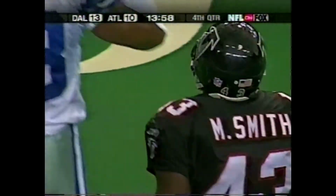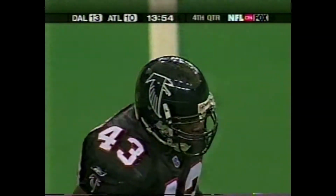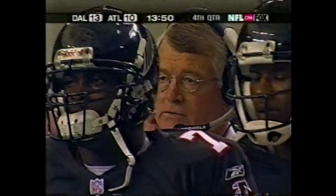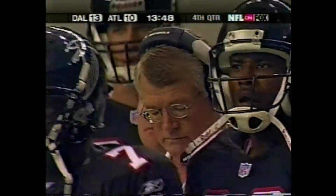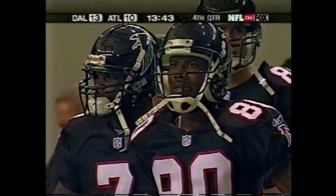So the Atlanta Falcons on offense, they came in today with Chris Chandler, the number 6th rated quarterback in the NFL, unable to play with a sore rib. So they give Michael Vick his first start. He plays the whole first half, and now here in the second half, they're alternating him with Doug Johnson.